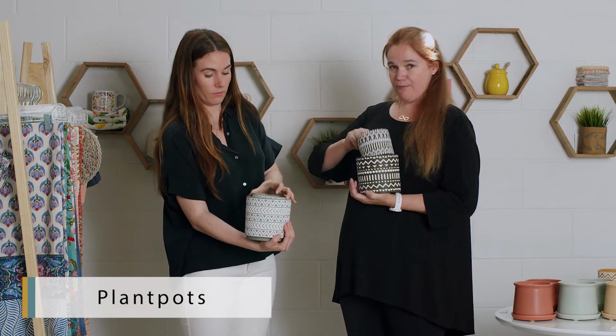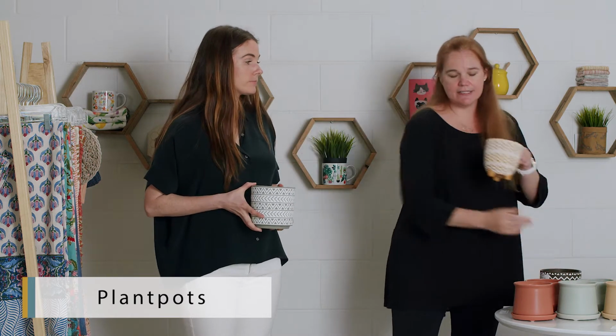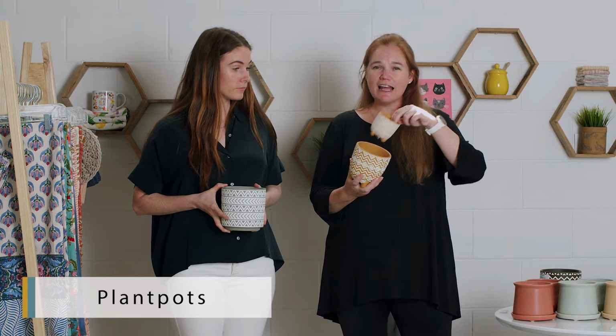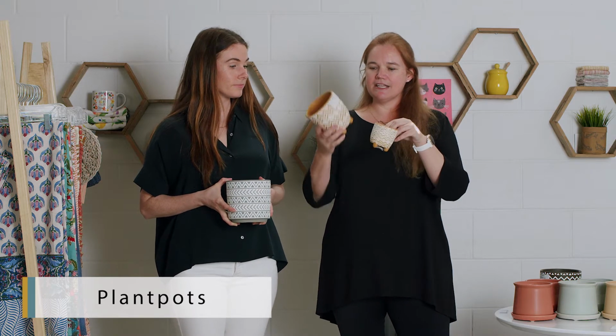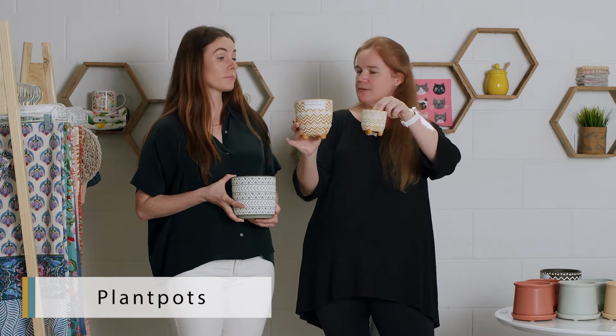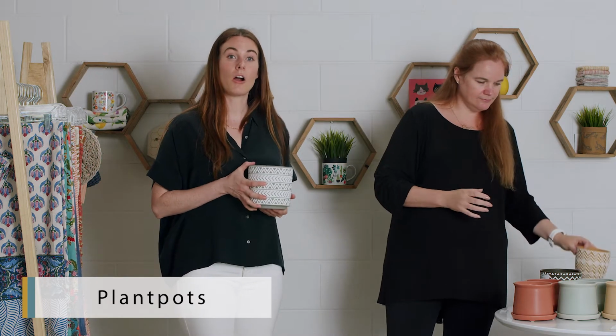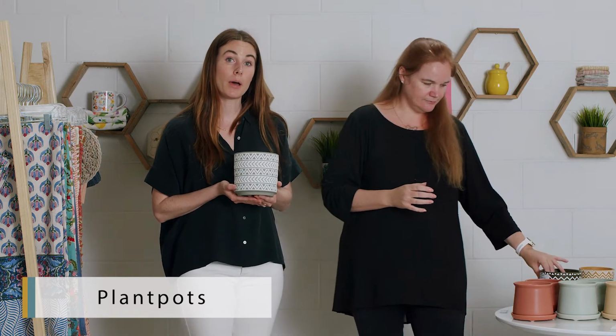Wow. You've got brown and you've got gray. In this collection, there's also a saffron color. You'll see this in the catalog. The saffron color is slightly different in sizes, but it does have little feet at the bottom. So it adds a little bit extra elegance, you could say, to the bottom of the pot. And I will say that all of the plant pots that you're about to see have a drainage hole in the bottom, so you're all set for your planting.